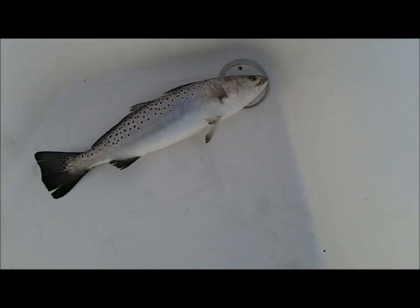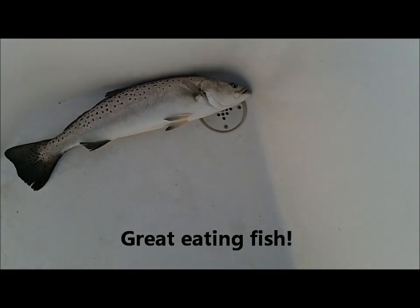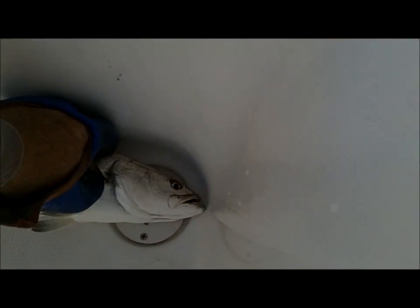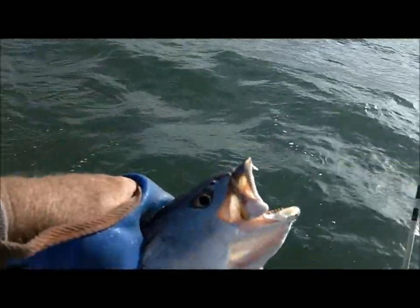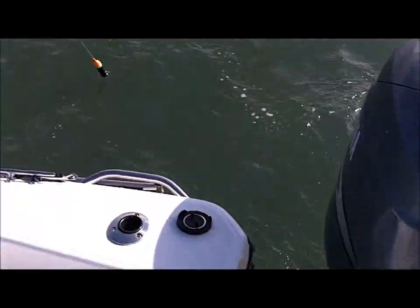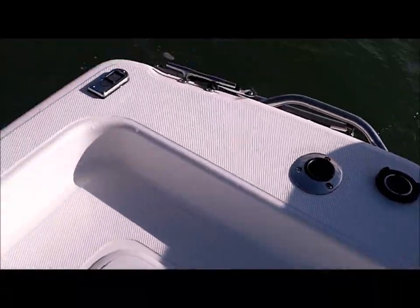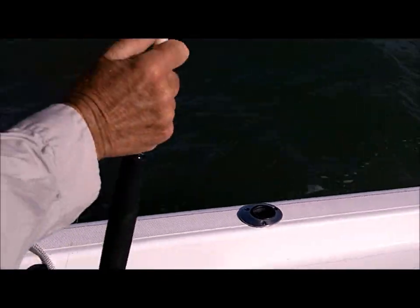All right, I've been pretty much speckless, and I've only caught one 14-incher, so here's a real nice one. Finally got one. Old Doc Miller over here has been catching all the nice specks, and I finally got myself one. Bring him on up. One more in the box.